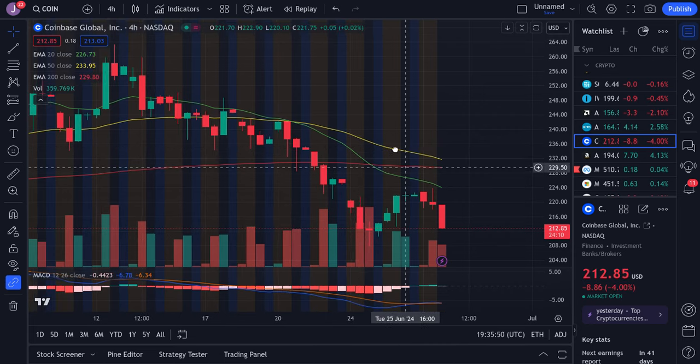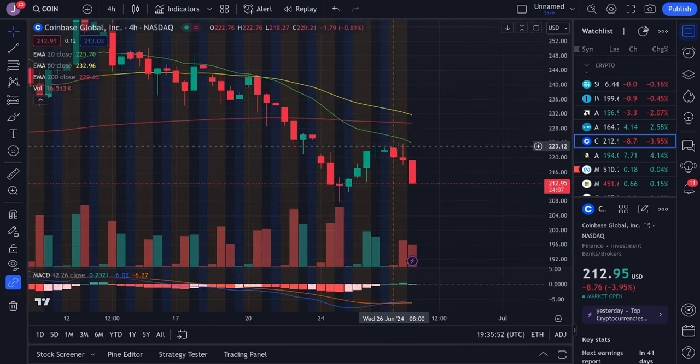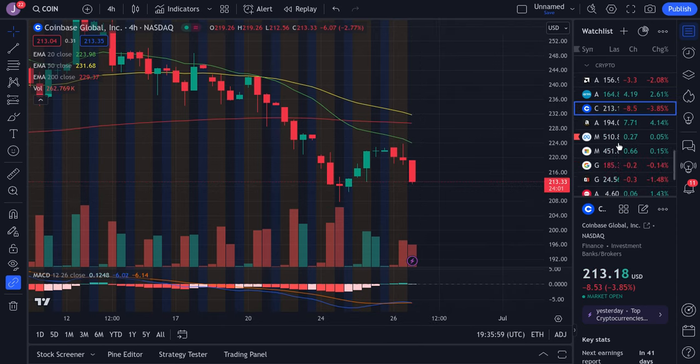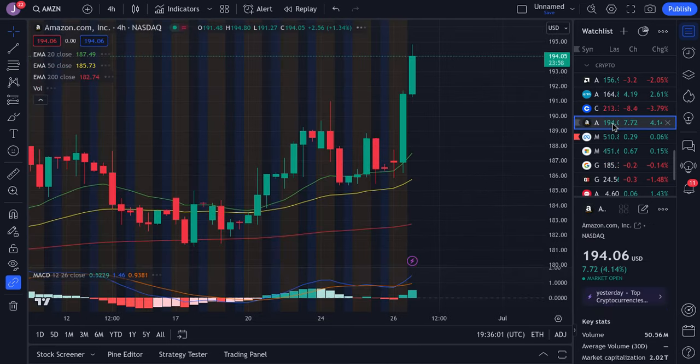Coinbase failed to fill the gap. I said if we broke past 223, we'll fill the gap to 225. If we fail to do so, we'd reject. Lo and behold, we're rejecting, and we're going to likely come all the way down to about 207. So I'm seeing weakness on Coinbase as Bitcoin is dipping.